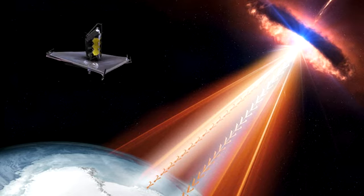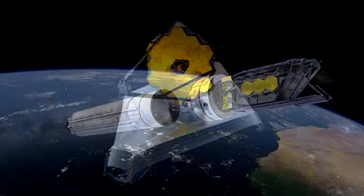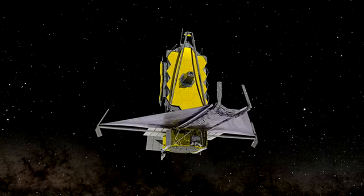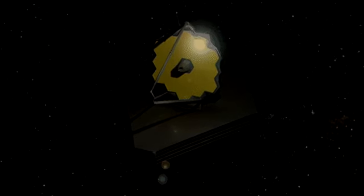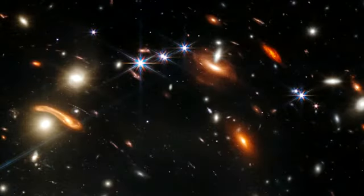NASA's James Webb Space Telescope is an infrared space observatory that launched on December 25, 2021, from ESA's launch site at Kourou in French Guiana, at 7:20 a.m. Eastern Standard Time, aboard an Ariane Space Ariane 5 rocket. The world has seen the first breathtaking images from the James Webb Space Telescope, offering possibilities for new discoveries that will help to further explain the complexities of the universe.